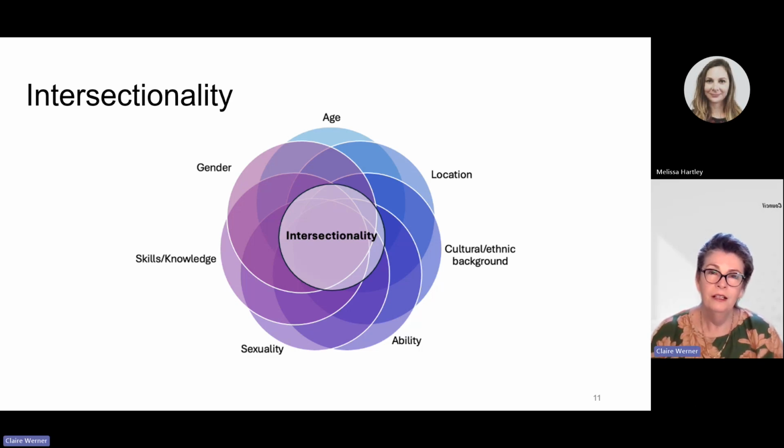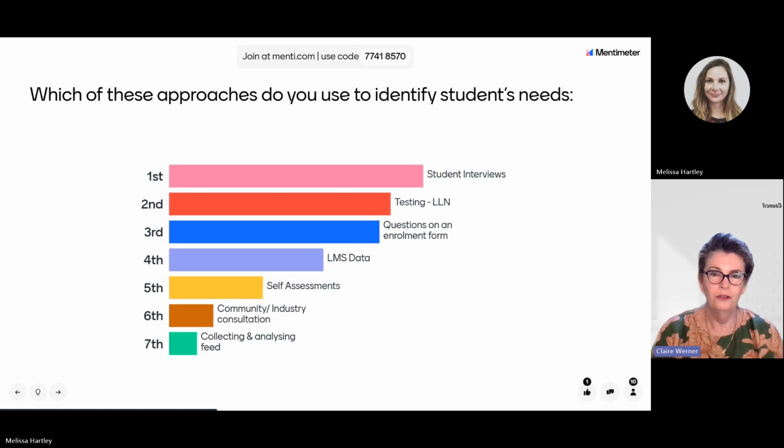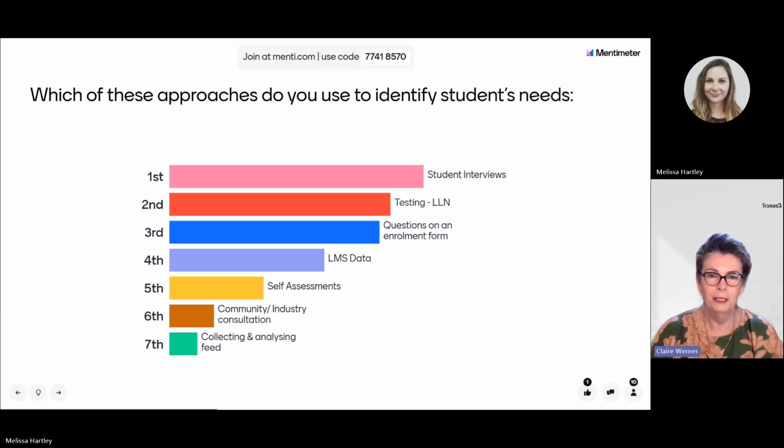So identifying the needs of the student can happen in lots of different ways. So let's consider a few of the things that we might do in our organisations. So we're going to move across to Mentimeter now, and you can see on the screen you have a list of different things that you might use in your RTOs. So our question to you is, which of these approaches do you actually use in your RTO? And as you start to click on which ones you do use, you'll see the numbers starting to change.